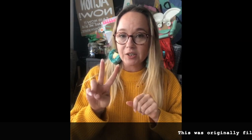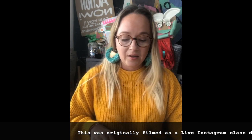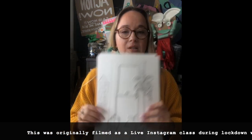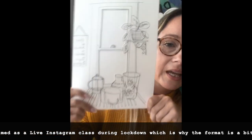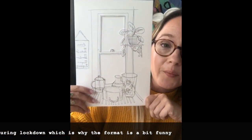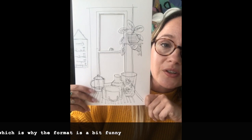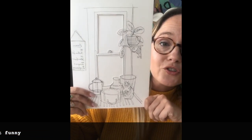What we want to do is create two pictures, one of the inside and one of the outside. Then we're going to put them together. So this is my window that I drew downstairs. This is my kitchen window. I decided to do this one in black and white because I'm going to show what's on the outside of the window in colour because I think that would be a cool contrast.